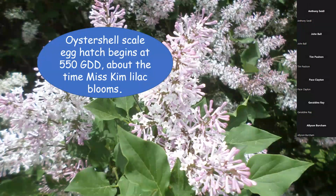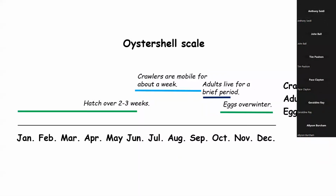For many of you, that window is already passed for treatment because egg hatch begins at about 550 growing degree days. And so if you're up in the Aberdeen area or into North Dakota, yes, you still are probably in an appropriate time period to treat. If you're down in Sioux Falls, Dakota Dunes, that window has passed. For spray, now it's more of systemics that'll work.